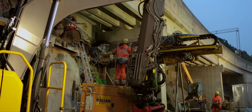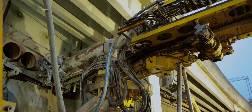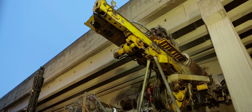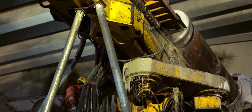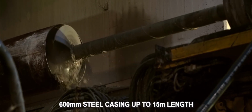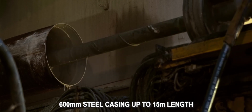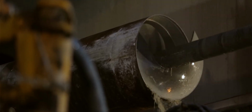1,600 meters of 400 millimeter and 600 millimeter diameter piles were drilled horizontally using special drilling equipment in an extremely restricted area with many technical and safety challenges. The purpose of the fully cased horizontal drillings is to support the tunnel portal located under an existing highway bridge.